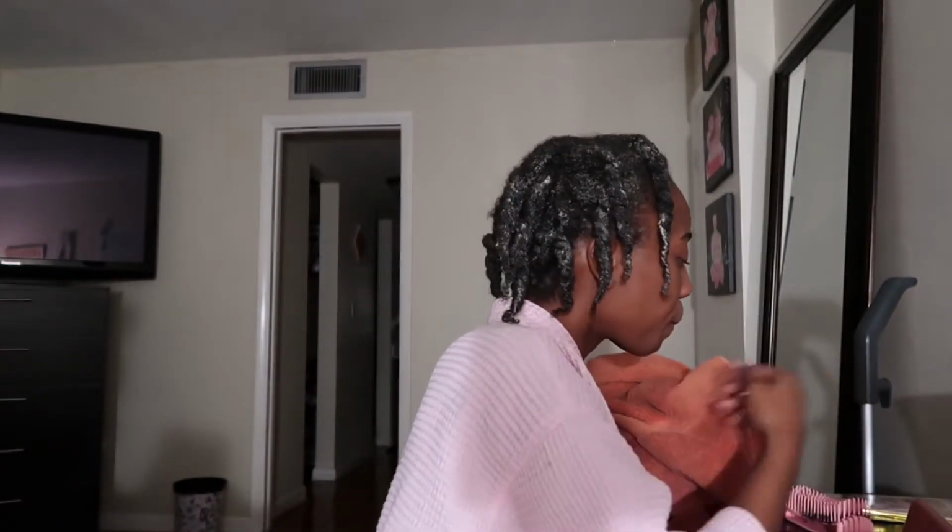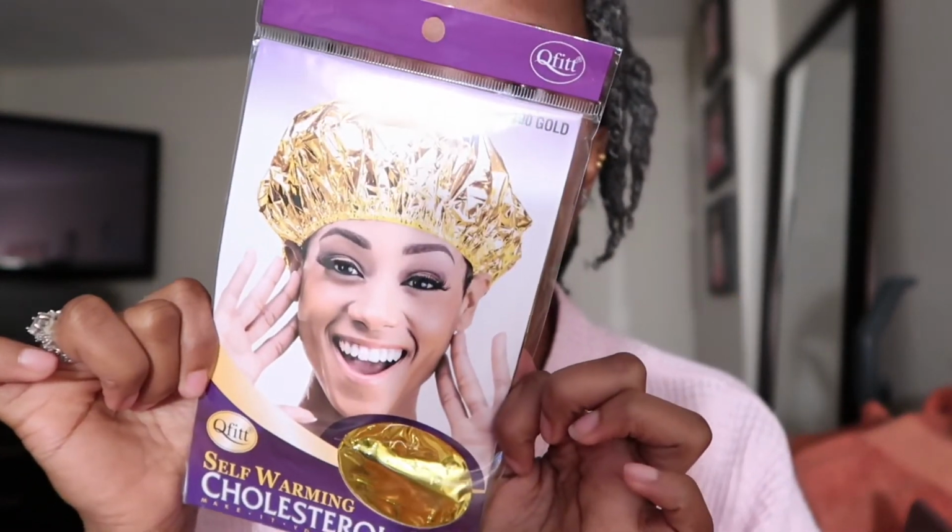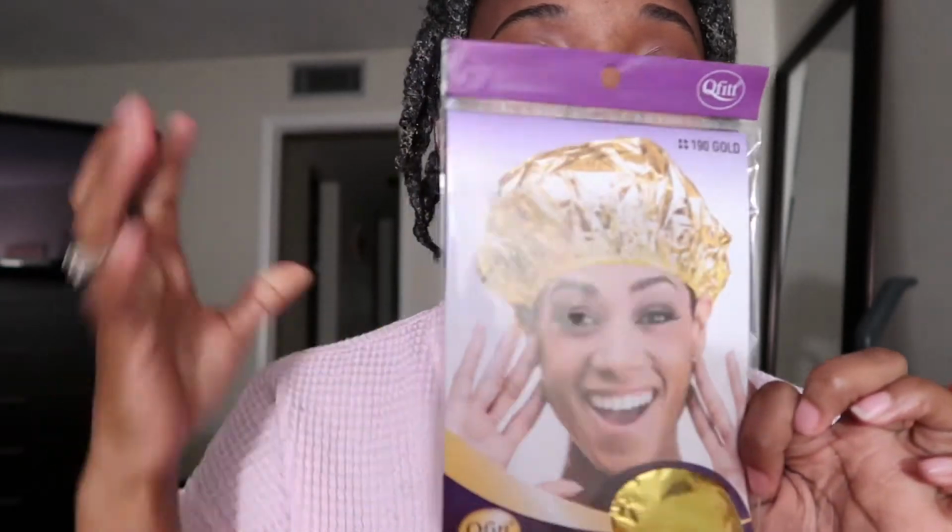But now I am about to put this cap on. The lady said that this cap is good for keeping the heat in, or whatever she said. I'm about to put this in my hair and then run to the wash house and then rinse it out, and take a shower when I get back home, because I wanted to go under the dryer, but I don't have time for that. So, yeah, I'm going to put this on my hair and I'm going to go to the wash house.